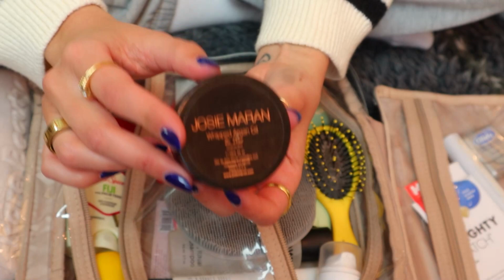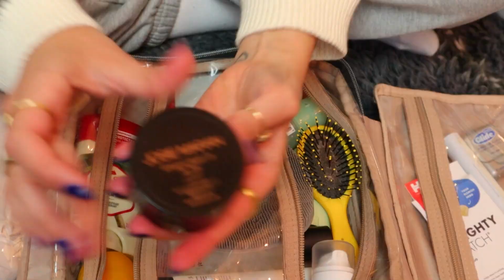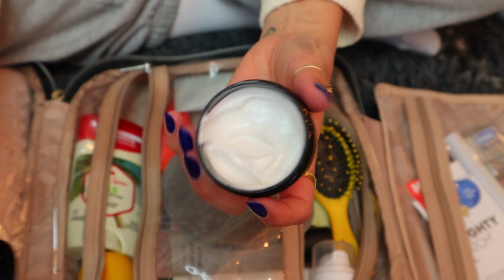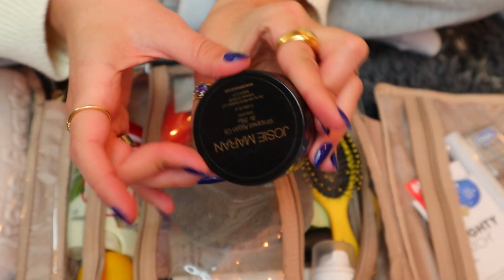So right now I am using this mini Josie Maran whipped argan oil. This is in the unscented version, which is obviously my favorite because of my eczema, and it comes with quite a bit of product. I don't love that it's a jar because I have to dig my fingers in it, but this is 2 ounces. So it's lasted me 2 trips already and I'm hopeful that it will also last me this one.